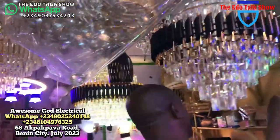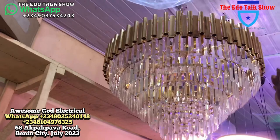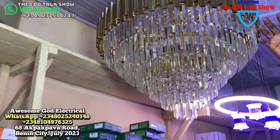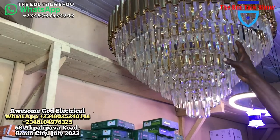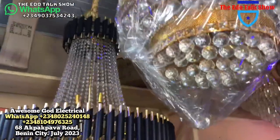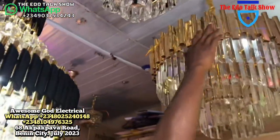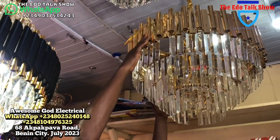Then over here, you have all gold. This one is by 800. It's 230,000. It is called crown because of the shape. When you turn it upside down, you will see the crown proper, but it's facing down. So this is crown gold. This one is also by 600, and it is 95,000 naira. This is by 600, the same gold. This one, we can give you also for 95,000.